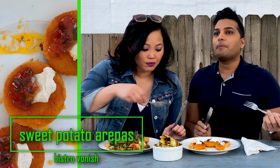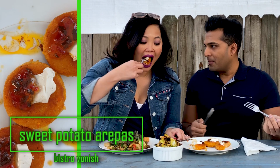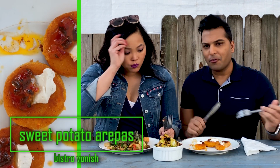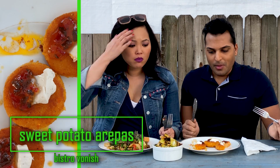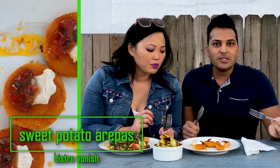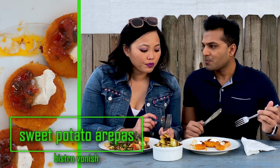Now, he talked a lot about vegan food just being food, which I think is a common thing that we keep hearing. And this is a perfect example of that. I mean, I think this is delicious. There's a sweet side to it, a little bit of savory, all these different flavors coming through, which is really nice.